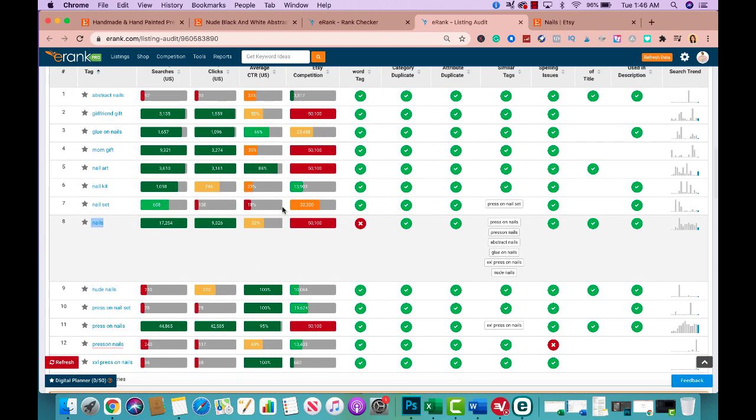But what I would do is essentially sit down, look at your beautiful nails, think about 10 to 15 keywords that accurately describe what you sell, and do keyword research. What I have found the sweet spot for majority of people is, when you're using something like eRank, a search volume of 500 or more. Obviously, the higher the better, with a competition of 30,000 or less.